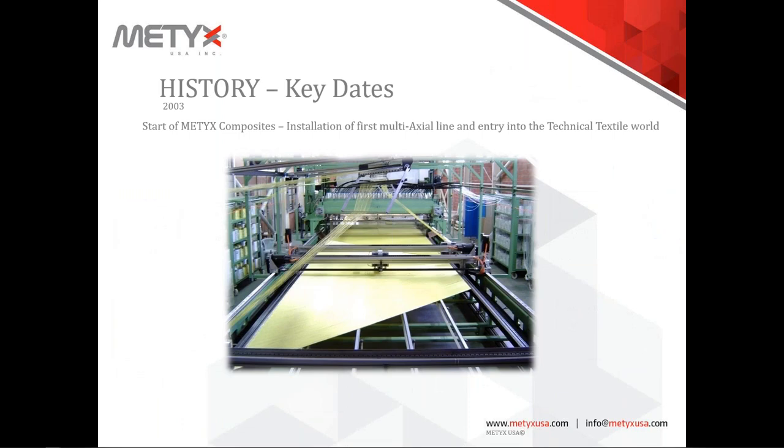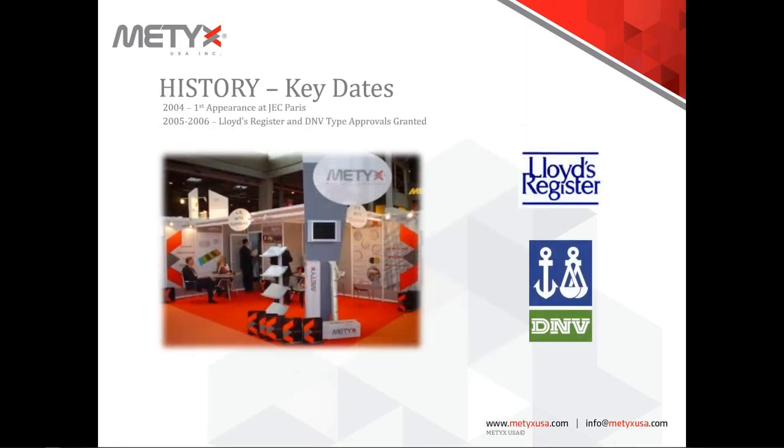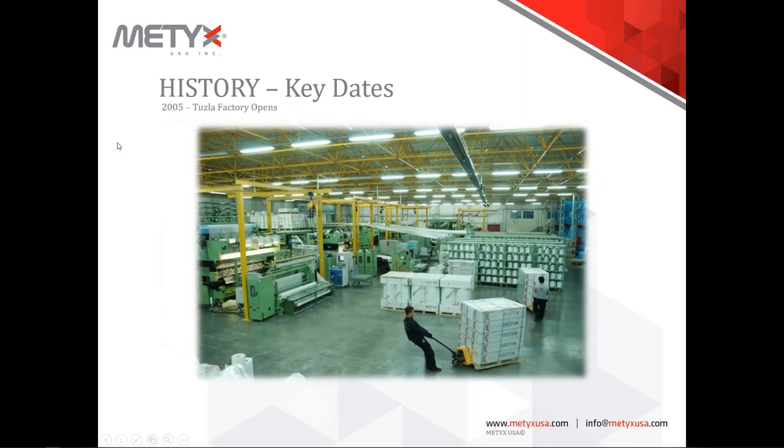Short look at key dates, 2003, the start of METYX Composites, first multi-axial line and entry into the textile world in the knit aspect. Woven was going on. Weaving happens as well. 2004 was the first JEC footprint, and 2005 and 6 where we received the Lloyd's and DNV type approvals for the fabrics. 2005, the Tuzla Turkey operation unfolded.